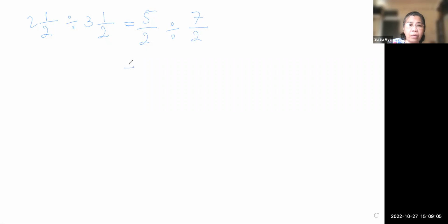The division sign changes into a multiplication sign. 2 is up, 7 is down. Cancellation, so we are left with 5 by 7.